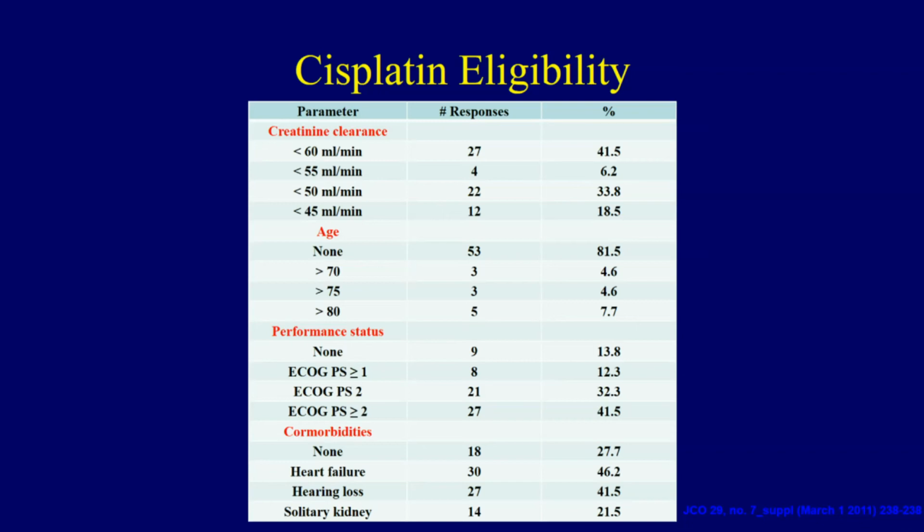Age, should that be a way to stratify? The majority felt probably not, but some were concerned that as patients increase in age, they should not undergo cisplatin chemotherapy. Obviously, performance status is important, and you can see there's an increasing reluctance as performance status declines. And then comorbidities, too. Many of the patients that we see with bladder cancer have concurrent medical comorbidities, so considering those and whether or not the patient can receive chemotherapy is very important.